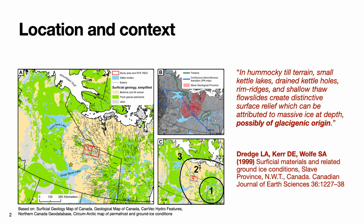On the lower right in panel C, you see that this simplified surficial geology can be thought of as 3 concentric zones, and I will come back to these 3 zones later.